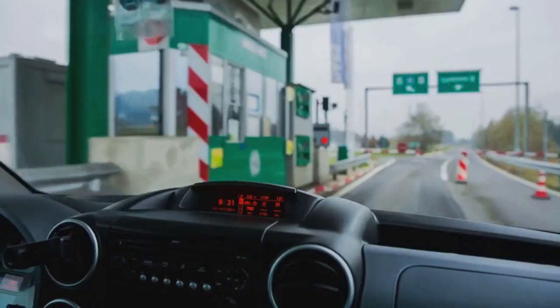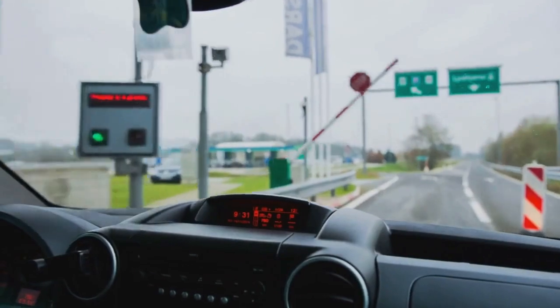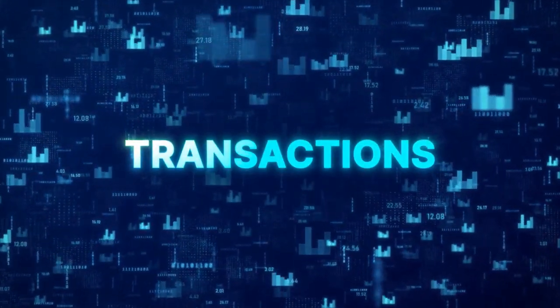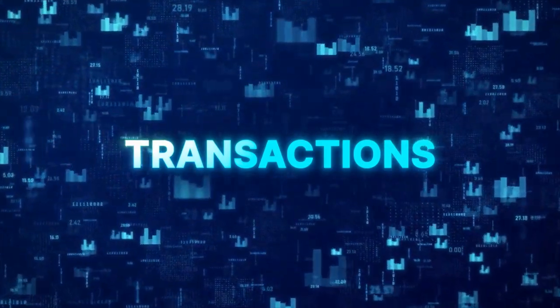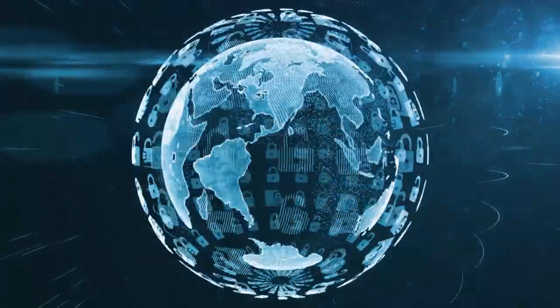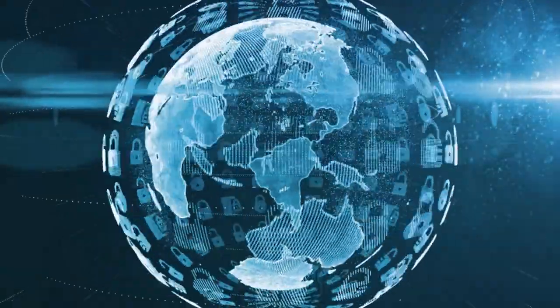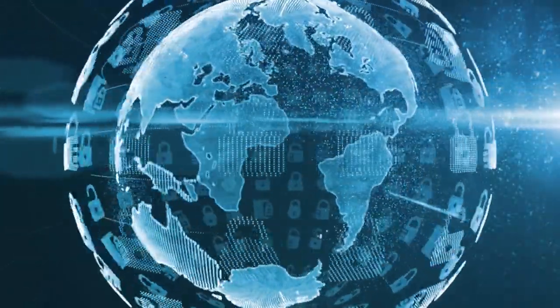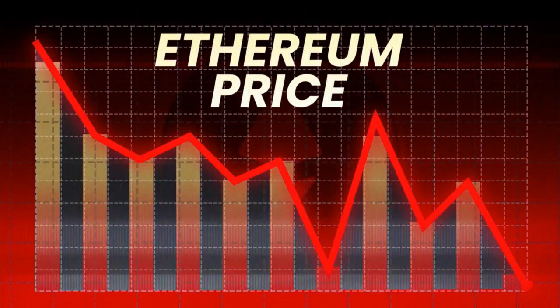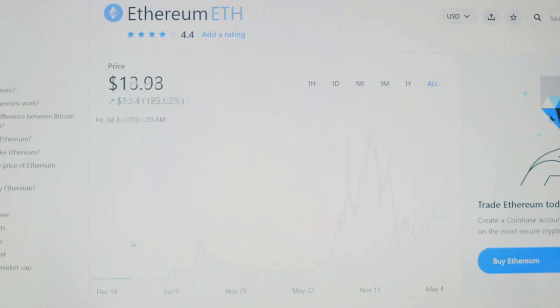Now on to fees. In the cryptocurrency world, these are like tolls on a highway. They facilitate transactions, making sure your data gets where it needs to go. They're also used to maintain the network's security, rewarding those who verify transactions and maintain the blockchain. These fees are calculated based on computational complexity, bandwidth use, and storage needs. In Ethereum's case, these fees are known as gas, and they're crucial to the system's operation.